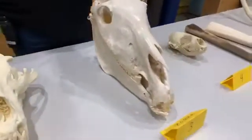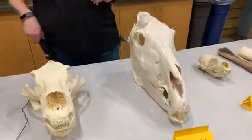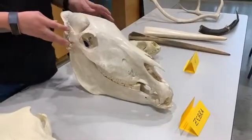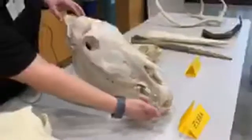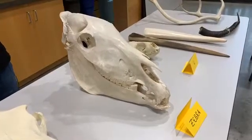Skull number 3, if you guessed that this belongs to a zebra, you were correct. The things that make me realize this is a zebra skull are the eyes set to the side. It looks very horse-like, of course. The long snout, teeth just in the front but teeth missing on this bar, just like a horse. That's what tells me that is a zebra skull.